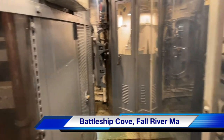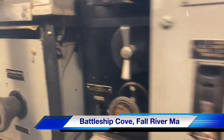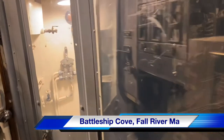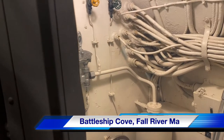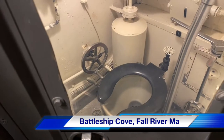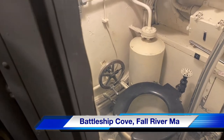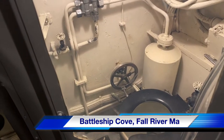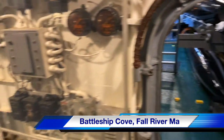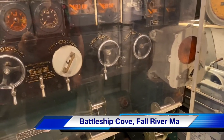Here's the electric room. I have no way to show you everything that's over here. That's how tight quarters I am. And bless you. And I guess everybody needs that one toilet on board. If I could show you the size of this room. Maneuvering room.